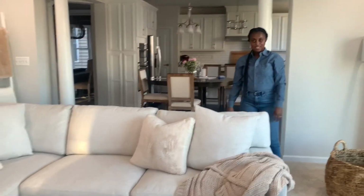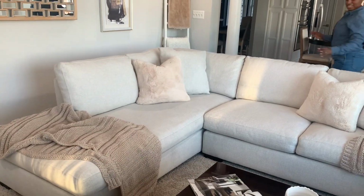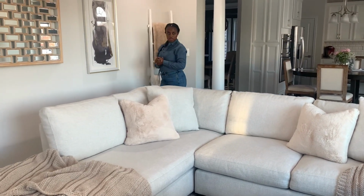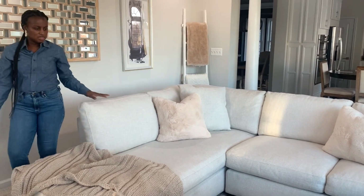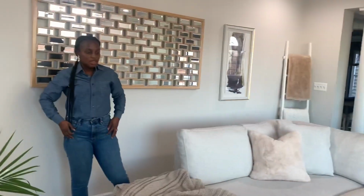Nice, simple, inviting. Clean. I love the neutral colors. Everything is neutral. If you want to jazz it up, you can, if you throw some color in there, but I love the entire room. Check this room out, from a neutral base standpoint.